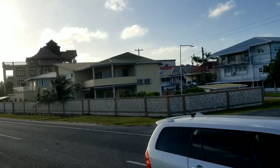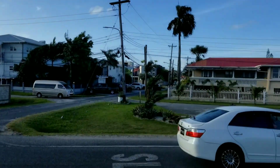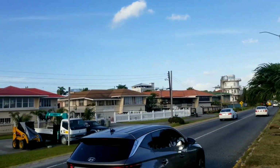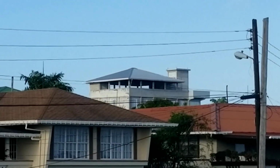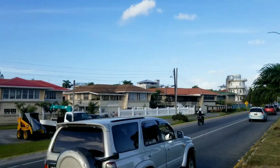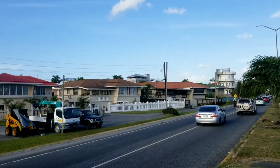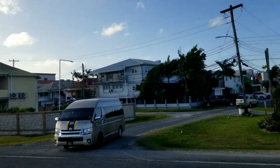We want to take a look at some of those houses. There's this one that's almost completed now. We're going to take a look at that one too. In the last year or so, that one is closer and closer to completion. So let's take a look at Subryanville.